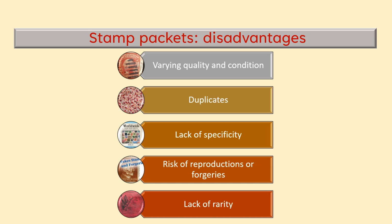Sometimes there is a lack of specificity. Stamp packets are often sold as assorted mixes without guaranteeing specific themes, countries, or time periods, offering variety. For collectors with specific interests or goals, this lack of specificity may result in acquiring stamps that are less relevant to their collections.